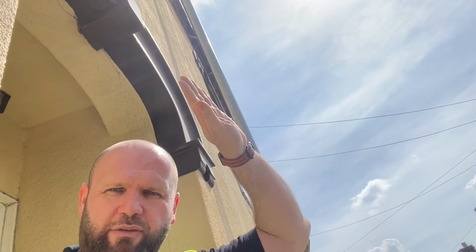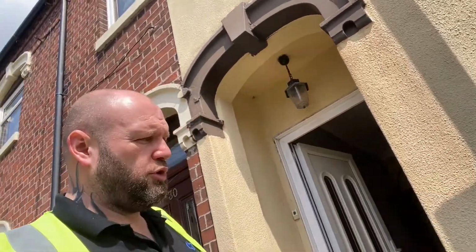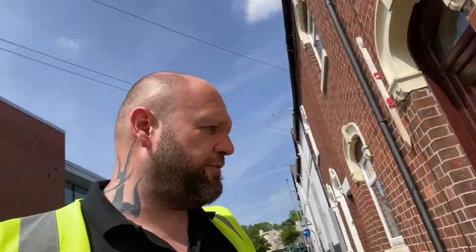I also generally eye down the slope of the wall to see if the top of the brickwork's pushing out, to see if there's any roof spread. And in this particular time, it all looks good. I'm happy so far. So there we go.